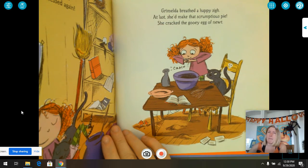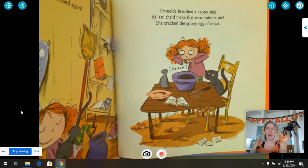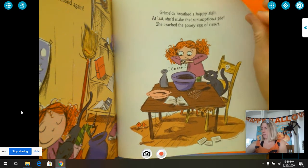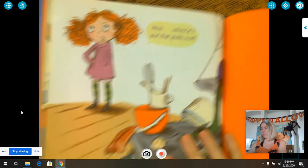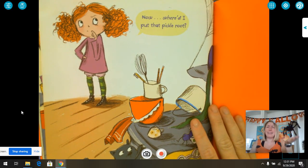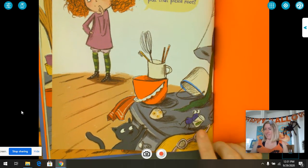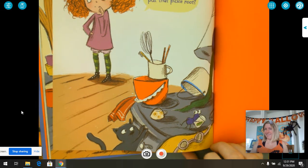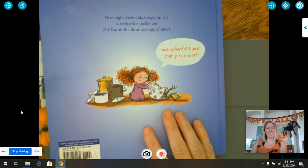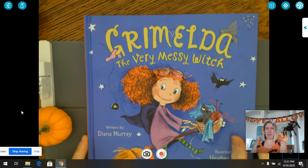Grimelda breathed a happy sigh. At last she'd made that scrumptious pie. She cracked the gooey egg of newt. Now, where'd I put that pickle root? The end. I hope that you enjoyed Grimelda, the Very Messy Witch.